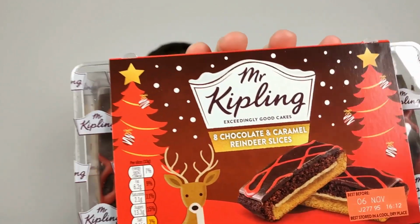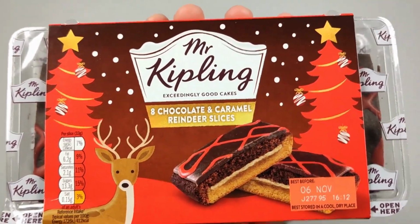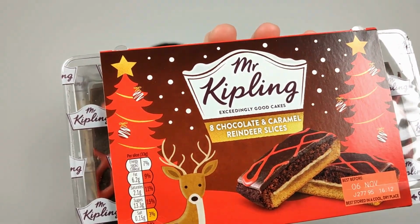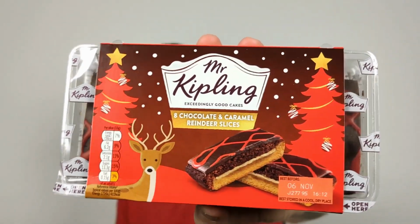Okay, well, let's give them a taste, shall we? I think it's a valid one to be tasting these, even when they're past their best, because, as I say, these are Christmas edition things. You would buy this expecting to eat them at Christmas, not at the beginning of November. I don't care what you say. So if these do taste bad because of being past their best or whatever, then I think that's a fair enough rating to give these.